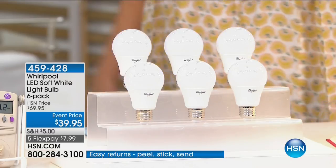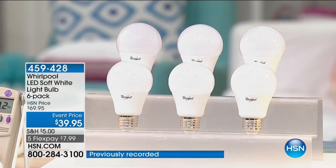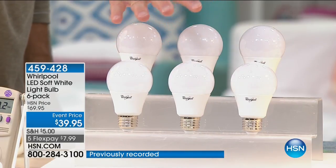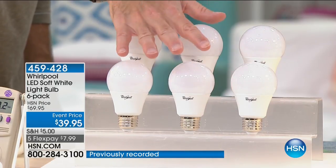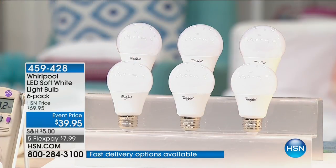It's 4th of July special. If you got five sets of these, 8 times 5 is 40. So it would be $40 to get 5 sets of these. Then you would have 30 light bulbs. But 5 times 7 is 35. You would save $3,500 in energy costs if you got 5 of these sets tonight. That's amazing.